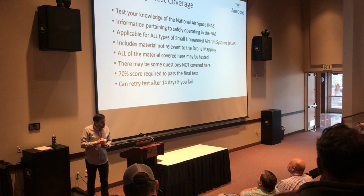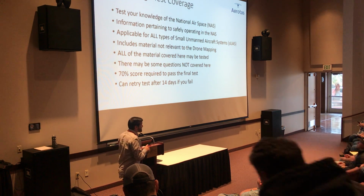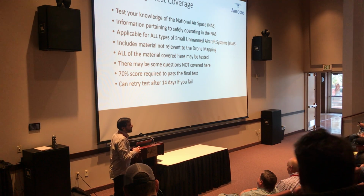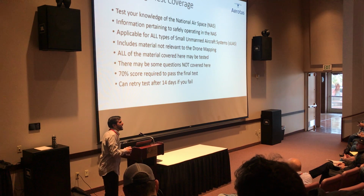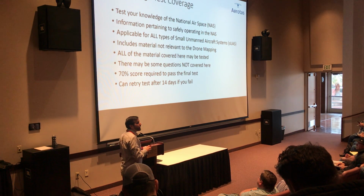So, what does the knowledge test actually cover? It doesn't cover a lot of things, actually. It doesn't cover, for example, how to not crash your drone into a tree. Strangely, the FAA doesn't care if you do that. What they care about is if you interfere with manned aircraft and potentially if you hurt people on the ground.